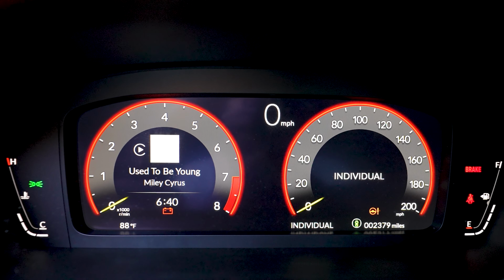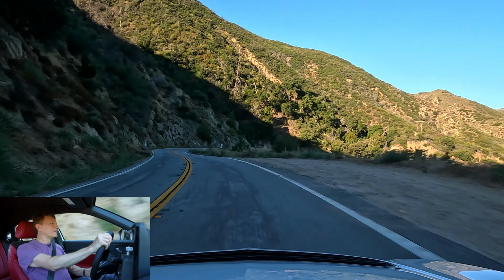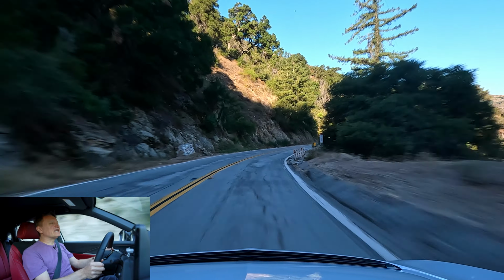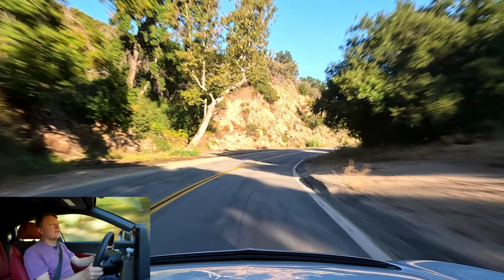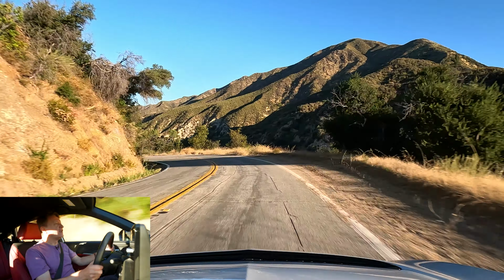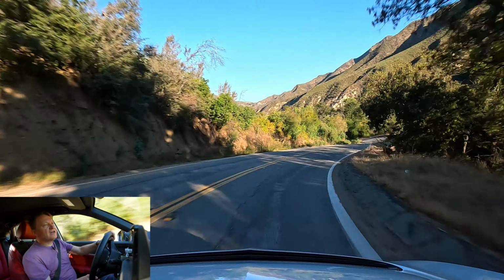You've got Sport and Sport Plus, and then you've got Individual. Compared with the Civic Type R, the range of adjustment in here is in a narrower band. So there is not that much difference between Comfort and Sport Plus in terms of the damping. Yes, Sport Plus does firm up the shocks a little bit. You get a little bit less primary motion, but it's not that huge a difference.